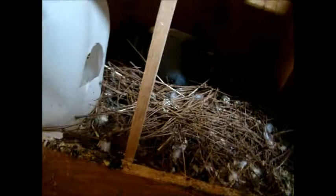This black hen mated to the blue bar cock down here. Their eggs, I've candled them and they're growing. And here's Bentley again, because he won't ever leave me alone.